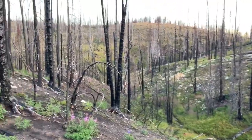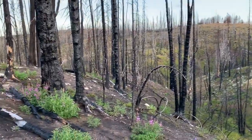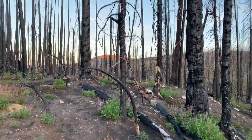Beautiful creek, so we had water, and we were just too tired to go further than this. I think it's going to continue to be burned for quite a bit, a few miles at least, so we didn't want to do that. But it's a beautiful morning.